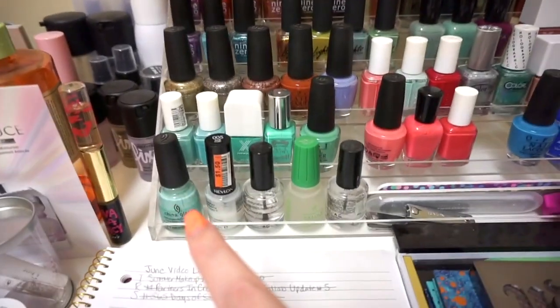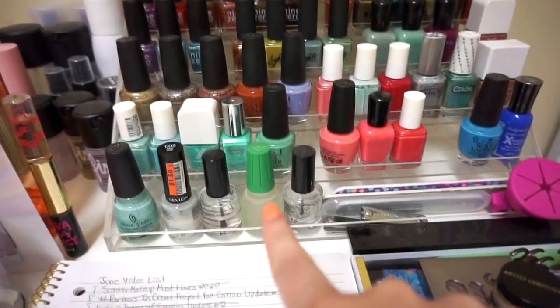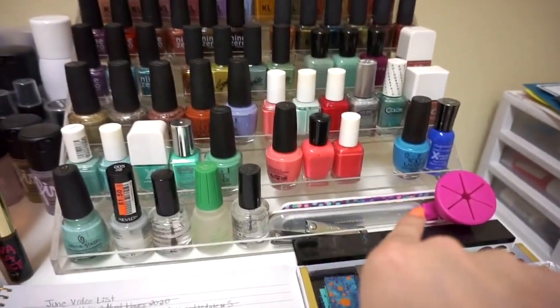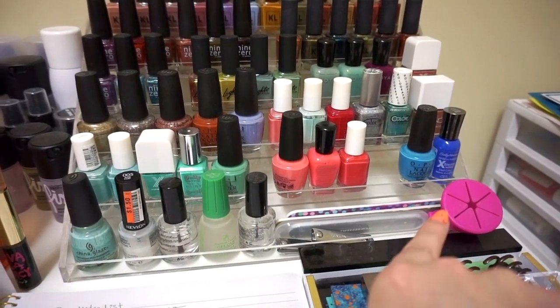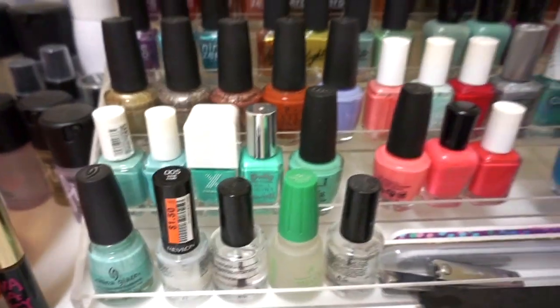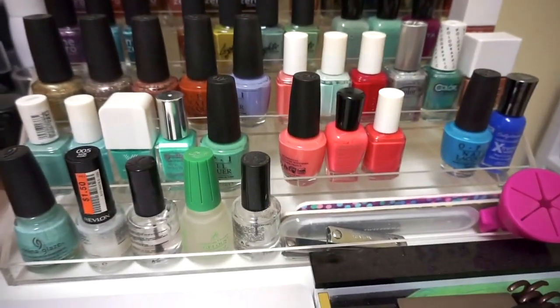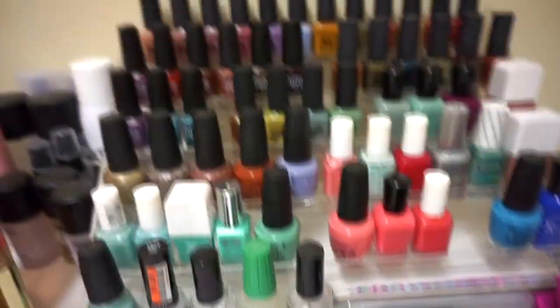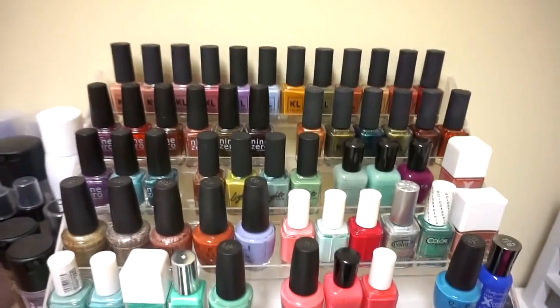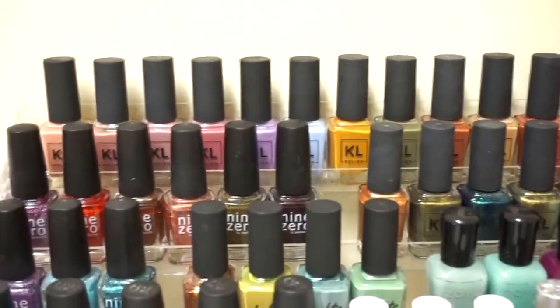So I've got my toe color, which was in my past pile, but I put it back, I'm keeping it. Then base coats, top coats, nail files, this thing that I never use. Then here I've got more bluey greens, peachy corals, and then some bright blues. All of those are in my summer polishes. Then we have the rest of these, which are just my keeps. So let me zoom in a little for you.